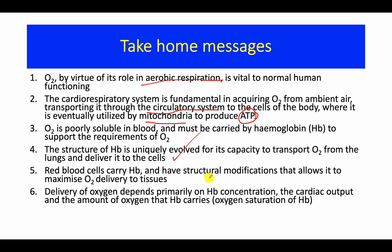We'll then focus on how delivery of oxygen is arranged. Firstly, it depends on the hemoglobin concentration, which should make sense at this time because it's the primary oxygen transport protein. It relies on cardiac output, which should also make sense because that's how blood travels around the body. And also it should depend on the amount of oxygen that the molecule of hemoglobin can carry, or the oxygen saturation.